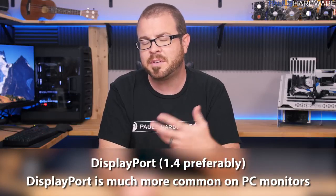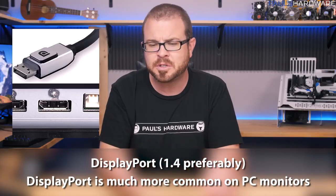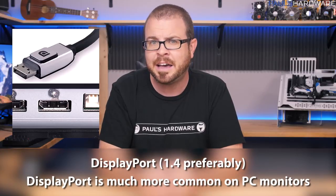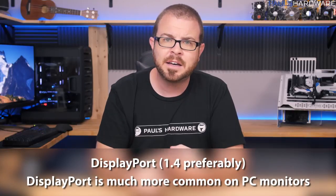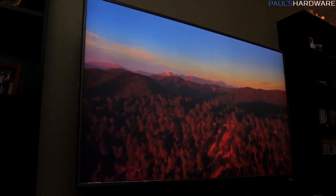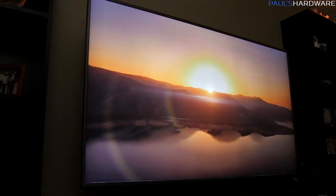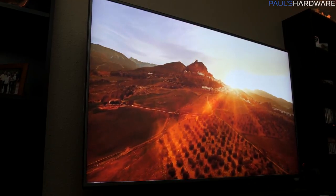I would also like to throw up DisplayPort here as a potential ideal input, but unfortunately a lot of HD TVs or 4K HD TVs do not have DisplayPort as an input. You would want DisplayPort 1.4 ideally, and that would actually be much more common if you're buying a 4K PC monitor, but let me know in the comments if you actually find a good full-size 4K TV that has a DisplayPort input, because honestly, I would much prefer that to HDMI 2.0A or whatever, if it's available.